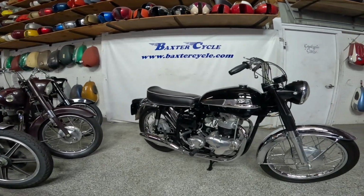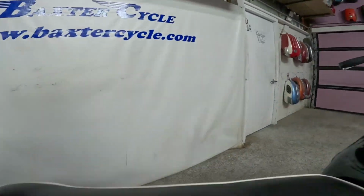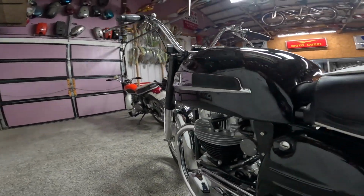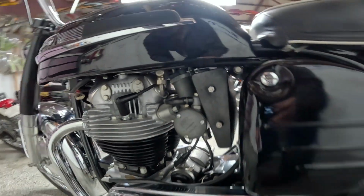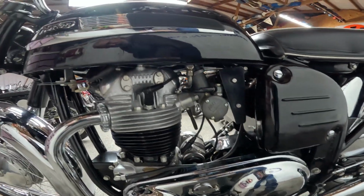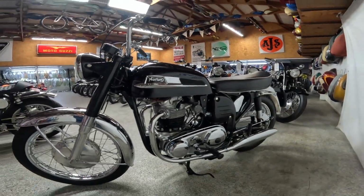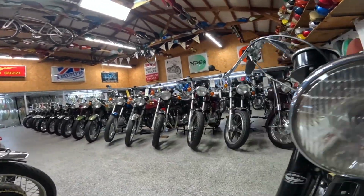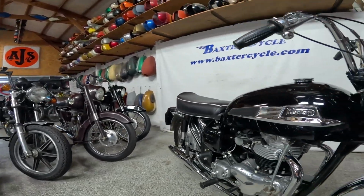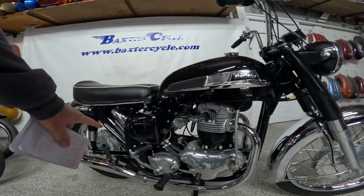This one has dual Amal carburetors, a left and a right, and they're full carbs. Apparently, some of these would share a float bowl between two carburetors, but this one has two full carbs. This bike had an alternator by this time, 12-volt system. Just a neat looking machine, isn't it? Dry sump. Here's the oil tank right here.